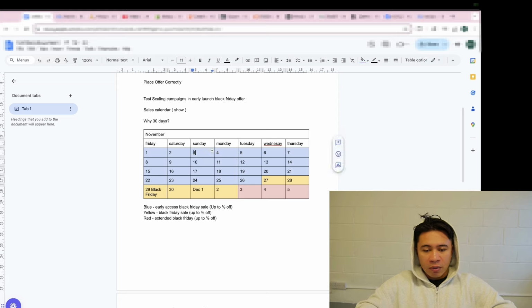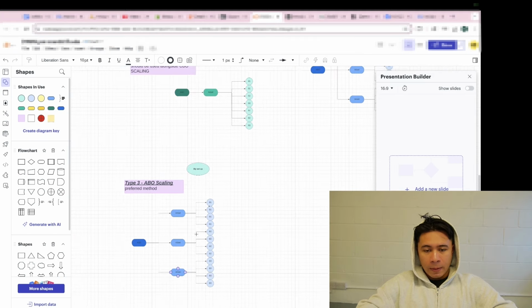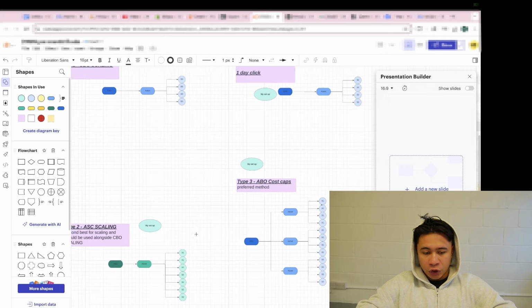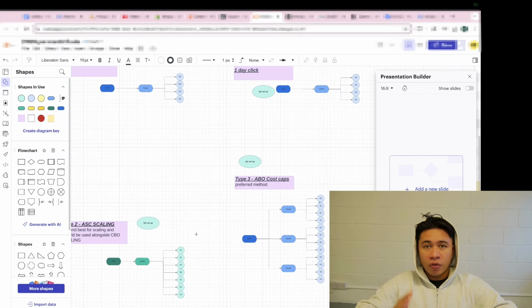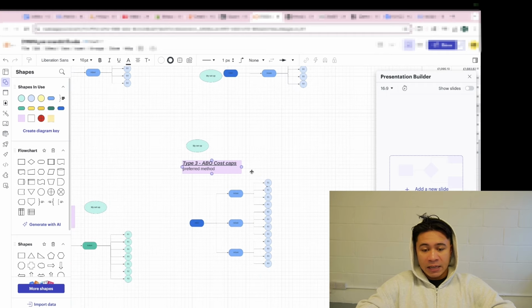So day 3 is when we launch our early access Black Friday offer. That'll be all the wording on the website, but on all the ads, we just launch it as Black Friday sale. We launch it as if we're running the offer now. We scale up the ABO, maybe duplicate or change the wording on the winning ads or batches of ads, and scale these up. As well as that, we duplicate and put all the best performing ads that we've created with Black Friday offer variations into a CBO scaling campaign, 1-day click, and an ABO cost cap if you want.